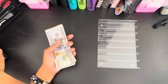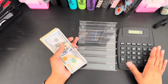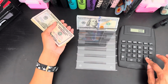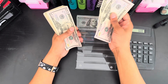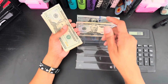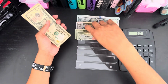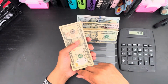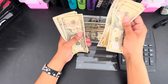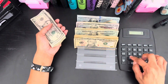All right. I should have $1,245 here. I'm going to get my calculator. Let's clear that out. Let's see what we have. We have 100, 200, 300, 400, 500, 600. We have 50, 100, 150, 200. Okay, we have in 20s: 20, 40, 60, 80, 100, 120, 140, 160, 180 in 20s. Okay, let's see what we have in 10s. We have 10, 20, 30, 40, 50, 60, 70, 80, 90, 100, 110, 120, 130, 140, 150 in 10s.